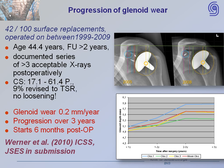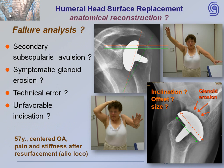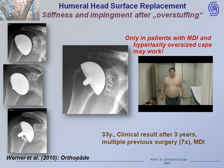We have never done a revision of a cup because of loosening. In all these cases it was stiffness, pain, and mostly due to glenoid erosion. And when you do a failure analysis in all these cases, you can say, okay, this was not performed in a proper way. You have a varus position, you have oversizing, you have glenoid erosion. What is really the reason for an unfavorable result?